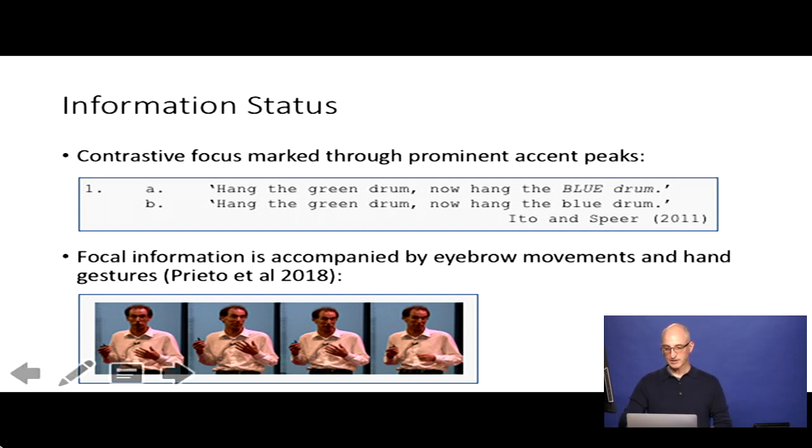Beginning with information status, it's well known that pragmatic meanings such as focus, topic, and contrast can be communicated through prosody. Ito and Speer 2011 demonstrated that English participants associated more prominent accent peaks with contrastive interpretations. For instance, when giving instructions to hang a blue drum on a Christmas tree, prominent accents such as "hang the green drum" and "now hang the blue drum" would trigger contrastive interpretations. In other words, that blue was being contrasted with other colors.